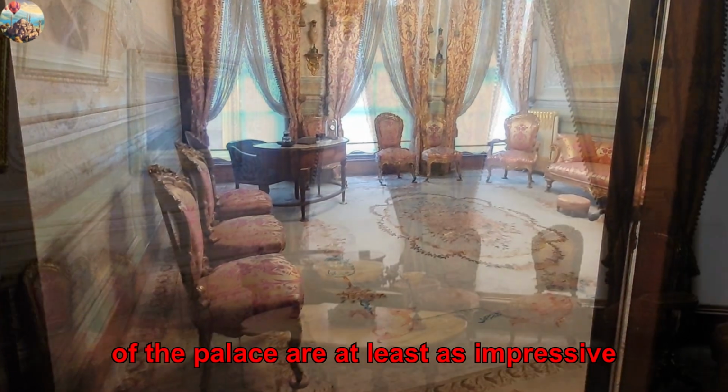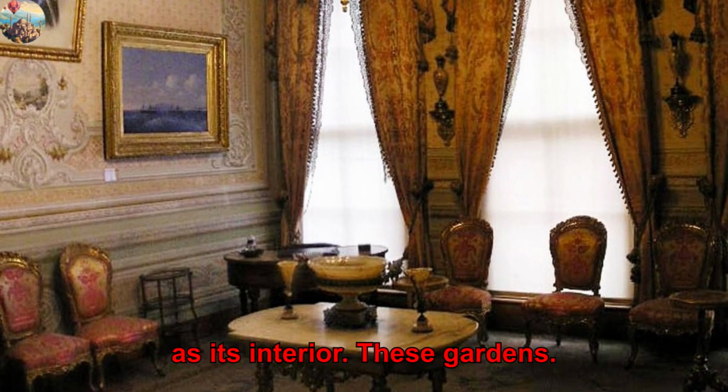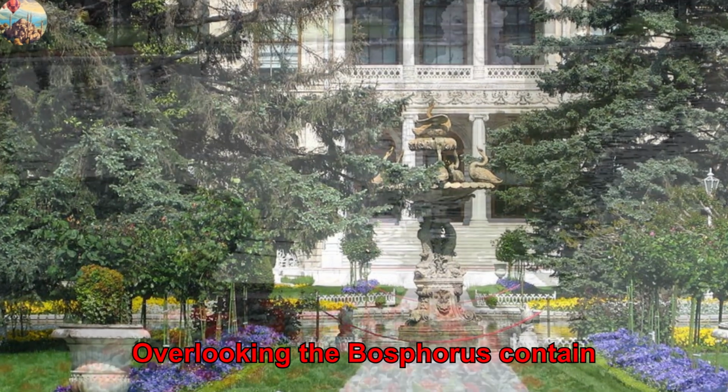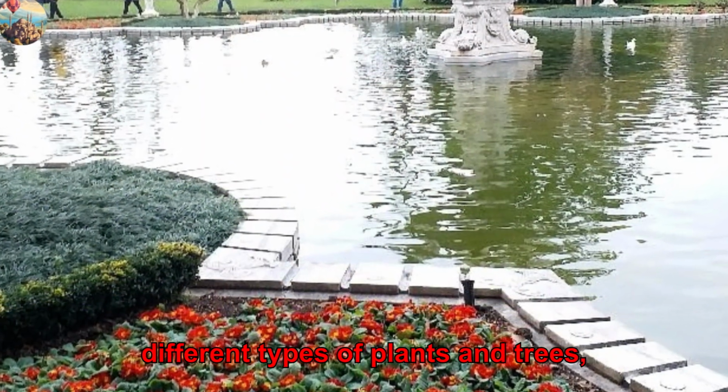The gardens of the palace are at least as impressive as its interior. These gardens, overlooking the Bosphorus, contain different types of plants and trees.